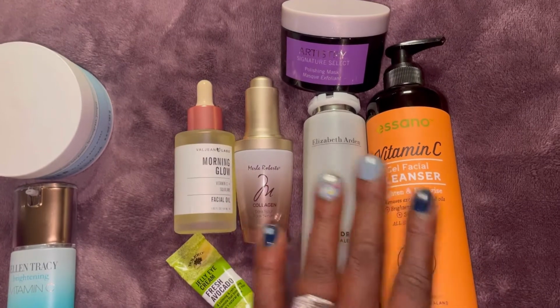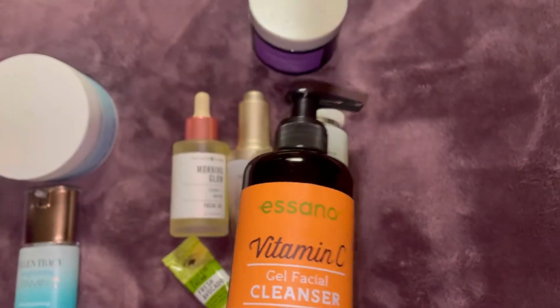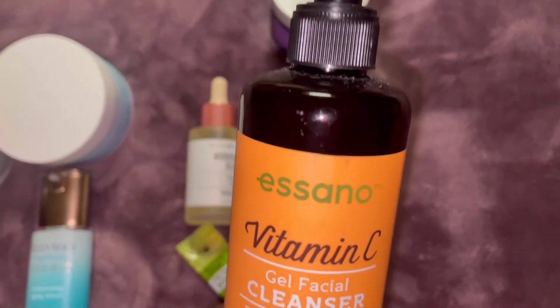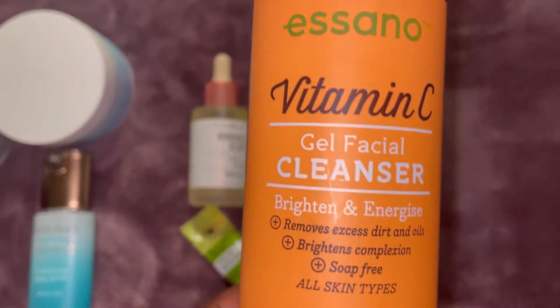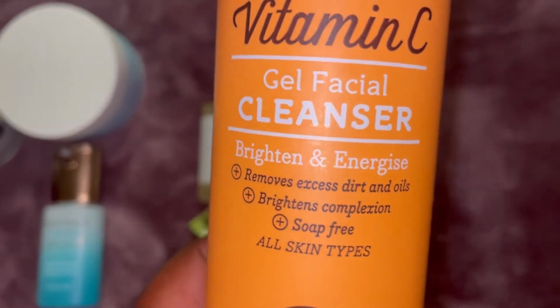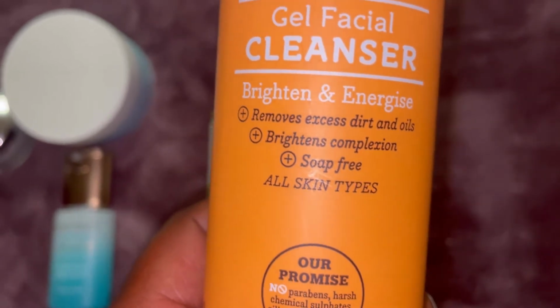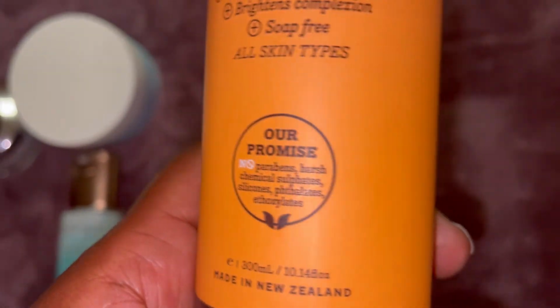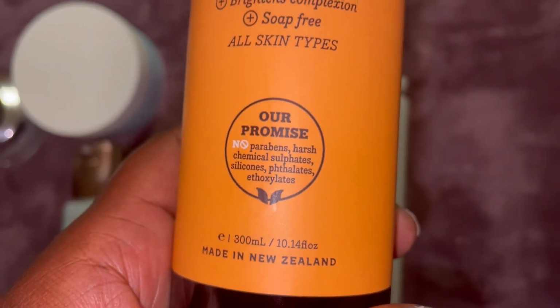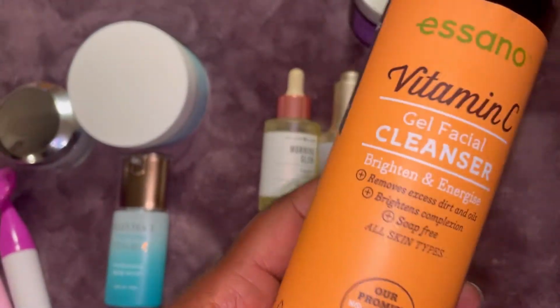These products I recently picked up from TJ Maxx. So I wanted to get some new facial products. So I went to TJ Maxx and picked up this Asano vitamin C gel facial cleanser. It brightens and energizes. It removes excess dirt and oils. Brightens complexion. It's soap free. It's for all skin types. You see it has none of those harsh chemicals. Made in New Zealand. And yeah, I really have been loving this.